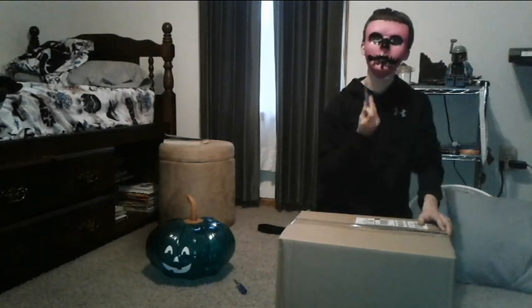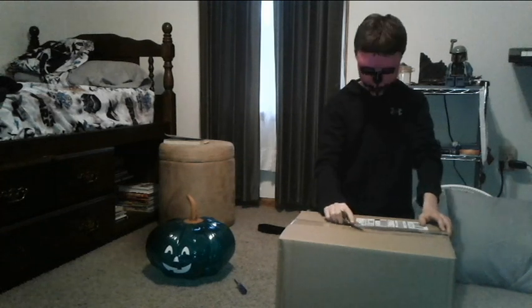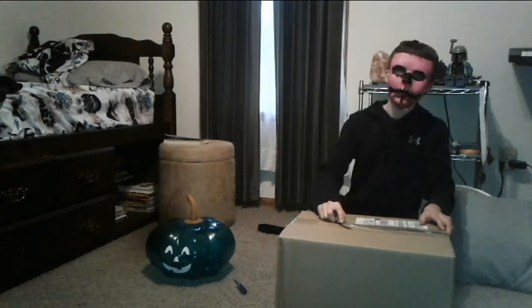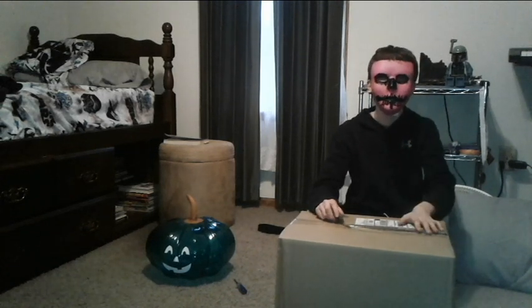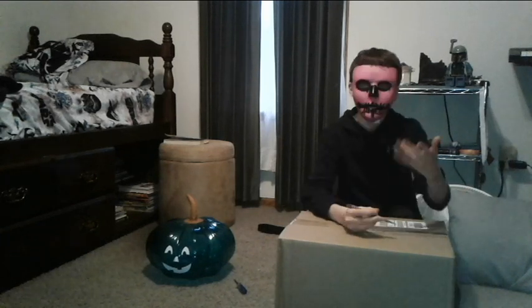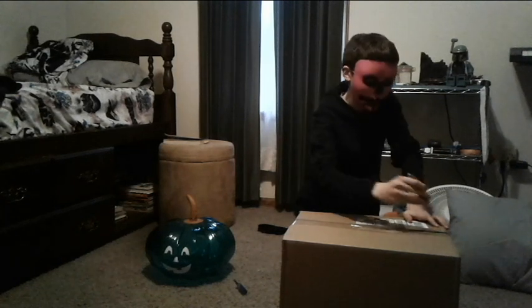And also, just so you know, if you guys might be curious, yes, this was last year's mask. My mask that I'm using as my costume this year, it's cool. I can kind of see out of it, but it's hard to see the details when I check the camera to make sure there aren't any errors and stuff like that. So I'm wearing this one. But anyway, guys, let's open up the box.